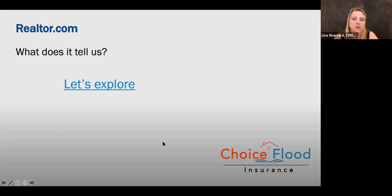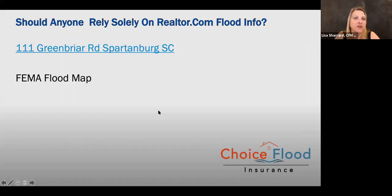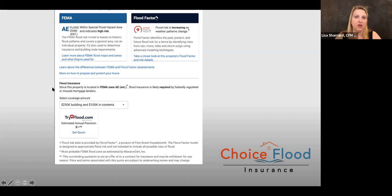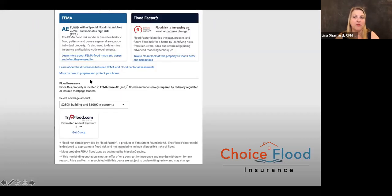So when you look at Realtor.com, let's see if we can get to Realtor.com. So when we type in this address here, 111 Greenbrier Road, it comes up in Realtor.com. They have this new thing for the flood map. And it comes up as being zone AE.